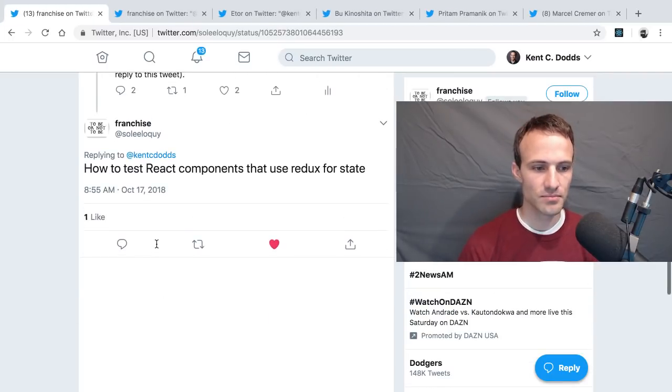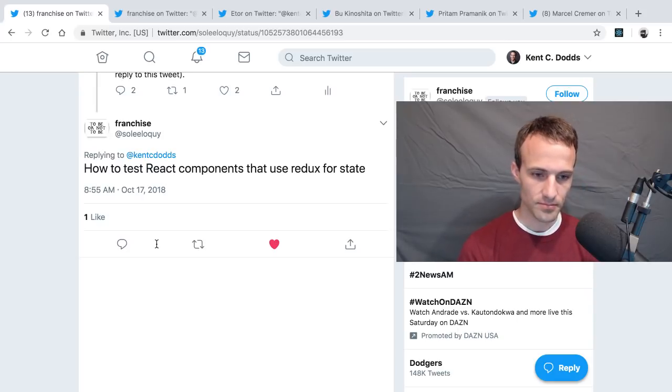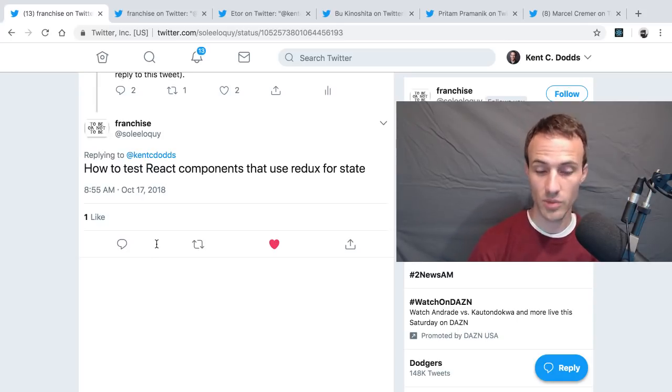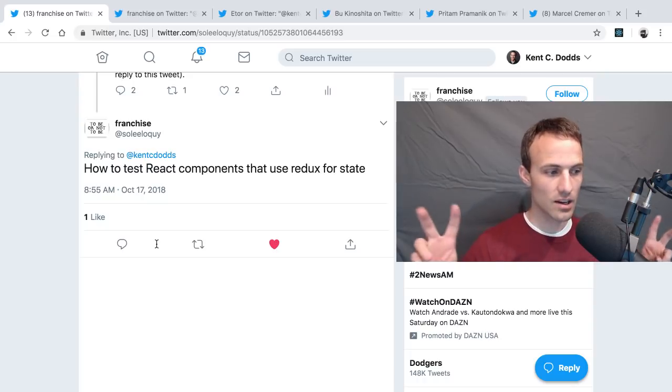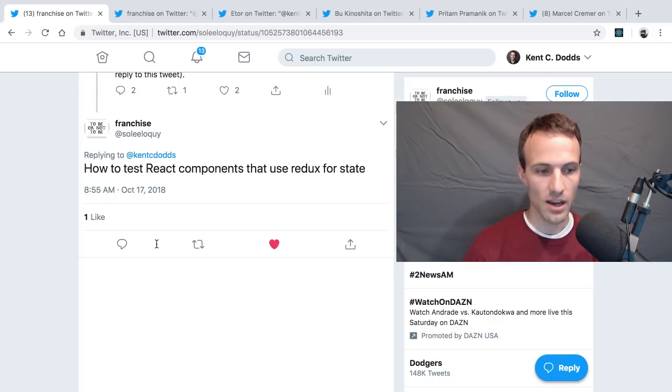All right. How do you test React components that use Redux for state? Oh, okay. So I consider Redux to be an implementation detail, so I will test my connected React components. If you're using React Redux, the conventional wisdom is to export the unconnected components, the pure view component, the presentation component. So you export that, and then you test that component in isolation.